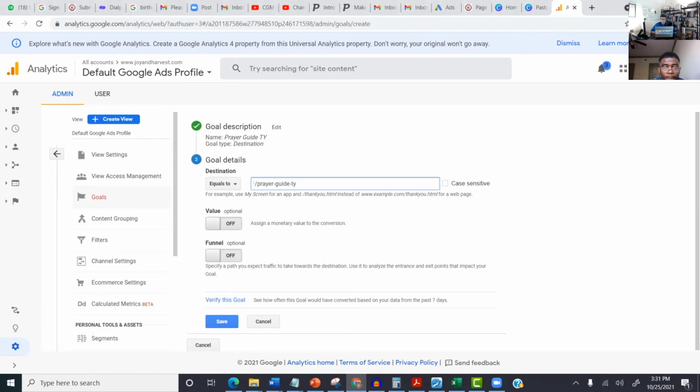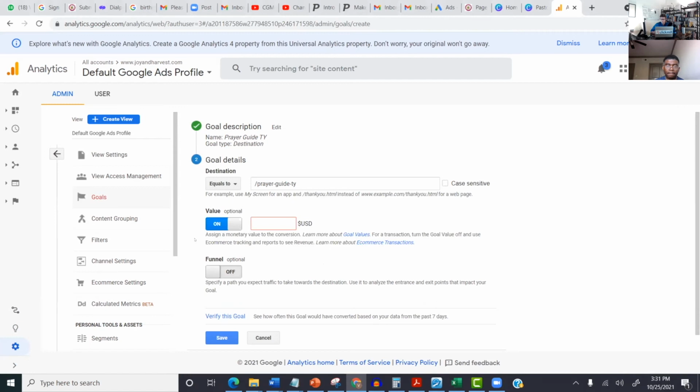The next thing I want to show you, and we're not going to do this, but you can optimize later, is value. If you click that to on, you can go ahead and do that. Let's say you discover, as you get lots and lots of data coming into your website, that every 100 prayer guides that are downloaded, you end up getting, say, one $50 donation. That's just looking at lots and lots of data. You're like, well, for every 100 prayer guides, one of them ends up donating $50 or something like that.